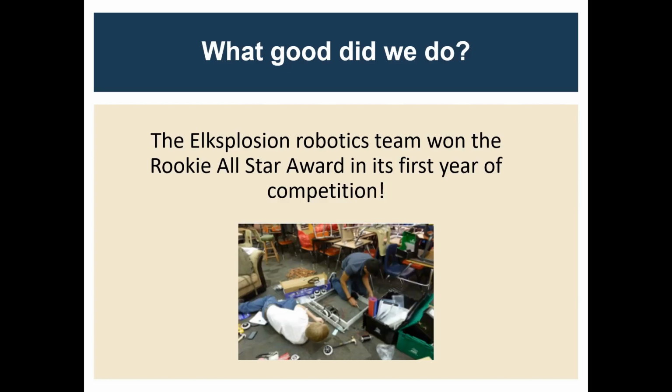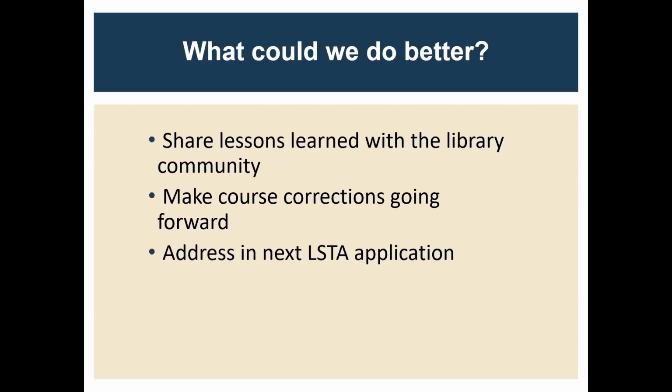And then finally, in the evaluation, we can look at what we could do better. And those are lessons that we learned that we can share with the library community. As we go through the project, we can make course corrections, even during the grant cycle. Or we can address those issues in our next LSTA application.